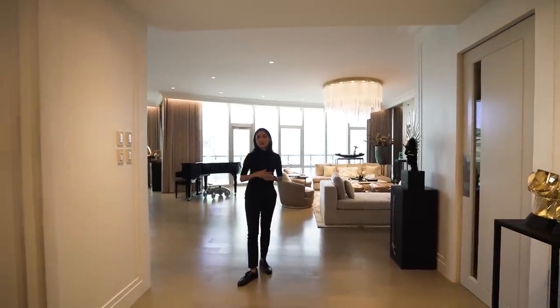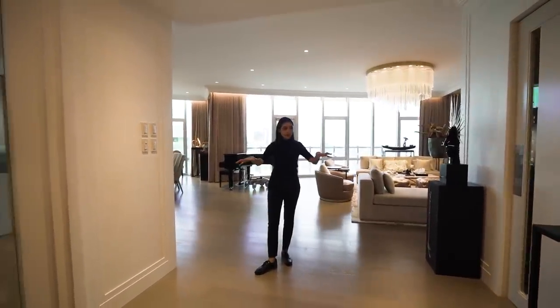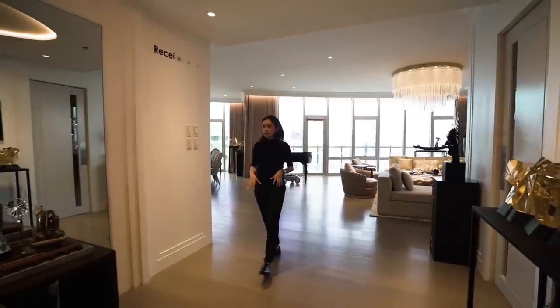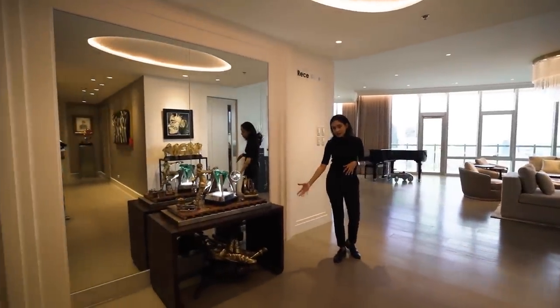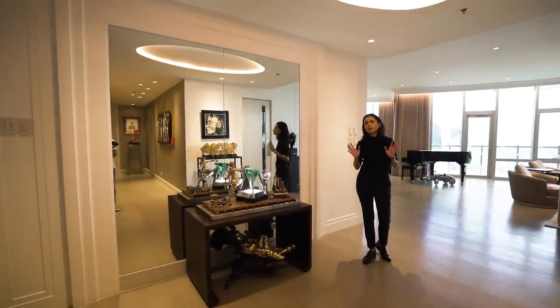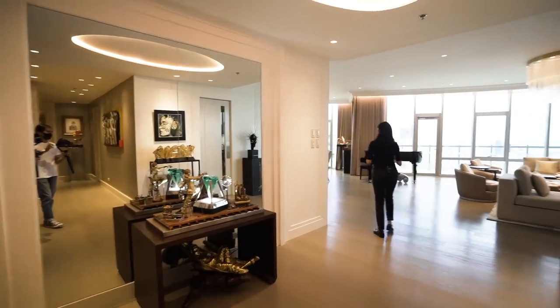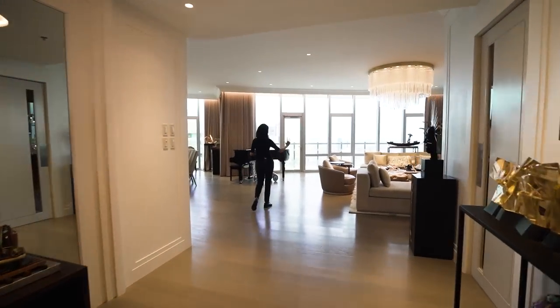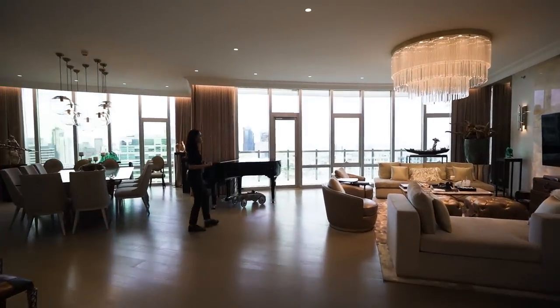So from your main entrance, which by the way is, as you saw, double doors, you have this receiving area. Now you could place a console here, but in this case, they have this again to display more art. Now in fact, the whole place is going to display art again to give you an idea about what you can fit. And then here, this is what will welcome you, your living spaces.